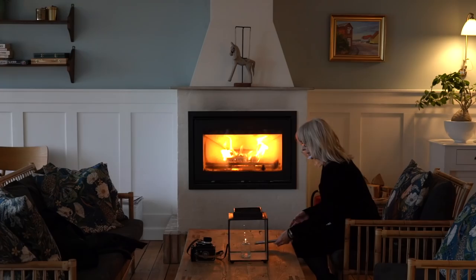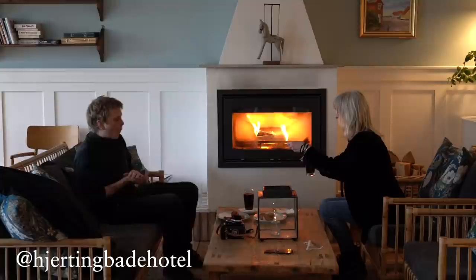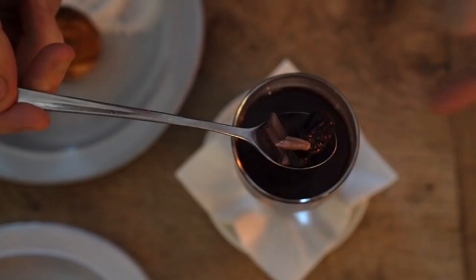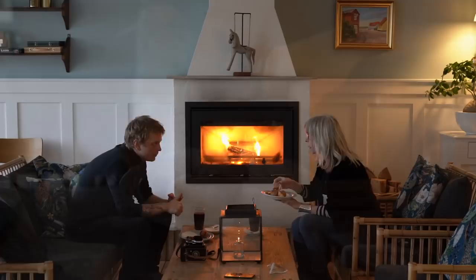Now we're here in Jatin Badehotel and we're having æbleskiver and glögg. Glögg is this hot red wine and spices and almonds mix. And then we have the æbleskiver with sugar, flour, and marmalade.